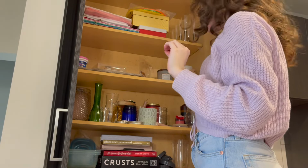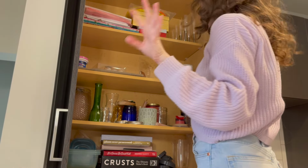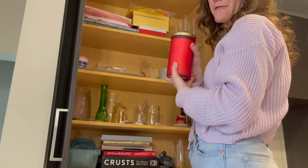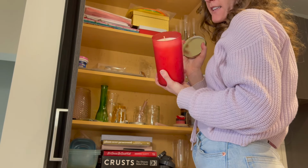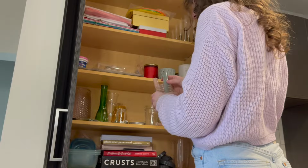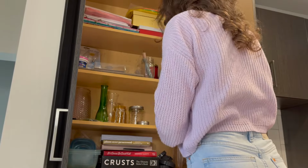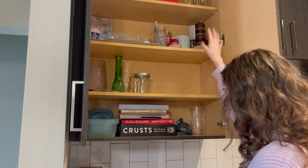I am trying to go through my candles and not buy more until I use them all, so it's been going pretty well, and there's actually one on my counter that I can declutter because it doesn't burn anymore. This is a fall scent, so I'm gonna give myself next fall to use it because I haven't used it before because the scent is kind of strong, so otherwise I can either gift it or donate it. I am very happy though that all my candles fit up there, so that is perfect.